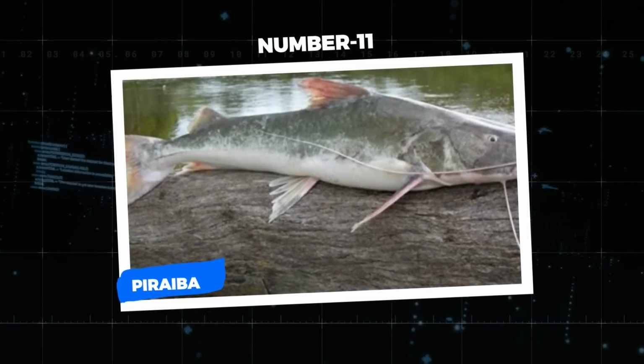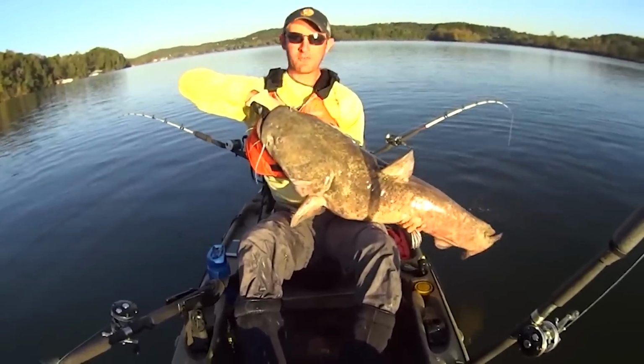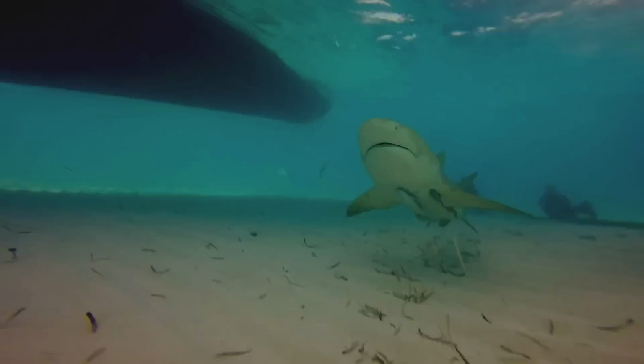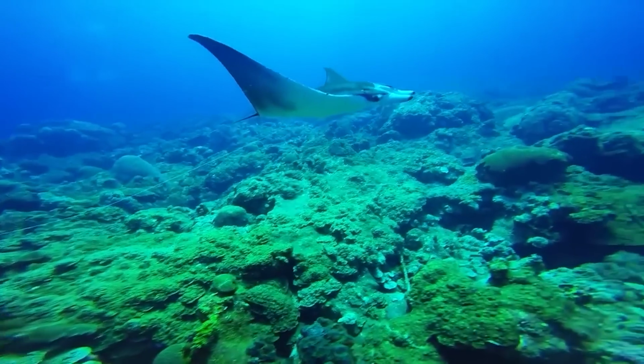Number 11. Piraíba. The Piraíba is pretty different from other types of catfish. Growing up to 3.6 meters in length and 200 kilograms in weight, it is the largest Amazonian catfish and one of the mightiest fish in the world. Its upper side is white, and its underside ranges in color from dark gray to black. Due to their enormous and spiky dorsal fins, some people have compared Piraíba to sharks.